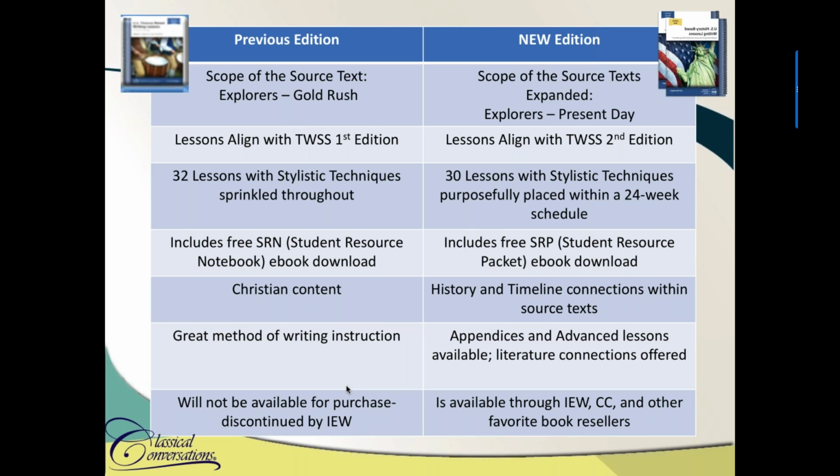Jennifer, another thing I'd love to add, families will be able to purchase these through CC. So they should look toward their book rep at the practicum that's coming up. And I would encourage them to get their hands on the materials, look through it. You'll see the difference right away.